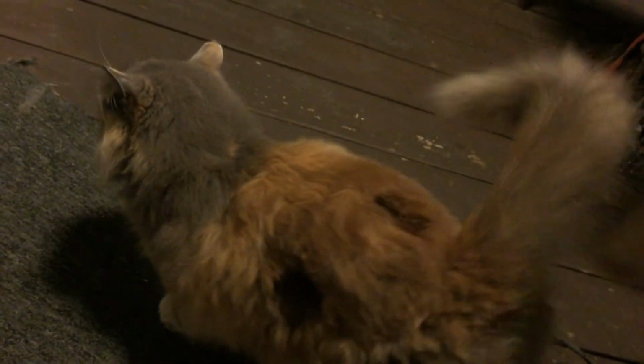I hope I'm getting this on film. He keeps moving, so I probably keep missing him. I've been focused on brushing him, so I haven't been paying too close attention to the camera. Sorry about that. But yeah, this is huge. He likes me brushing his tail now. He meowed again.